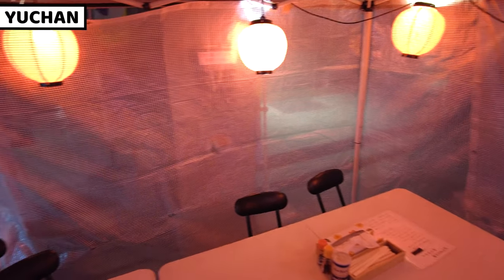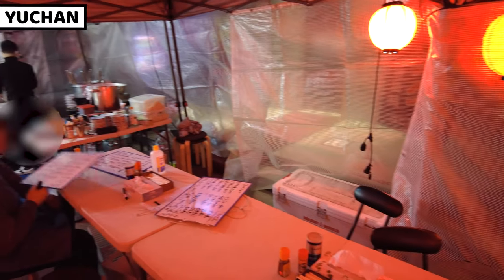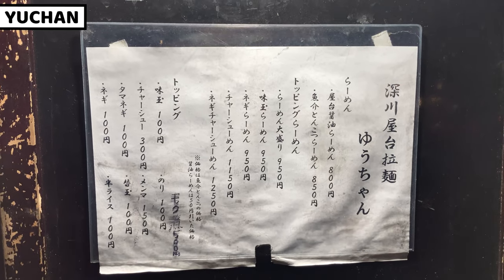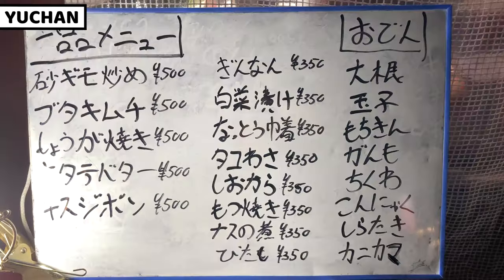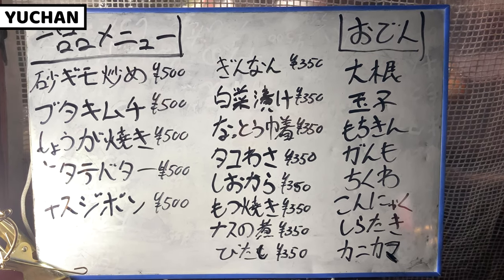Inside of a Yatai is pretty big. It's covered by clear-cut plastic top, so it's very warm even in winter, and we won't get wet under the rain. This is the menu. Yuchan mainly serves shoyu and tonkotsu ramen, plus oden, other Japanese side dishes and drinks. There's only Japanese menu, so if you're worried about food, please ask shop staffs.